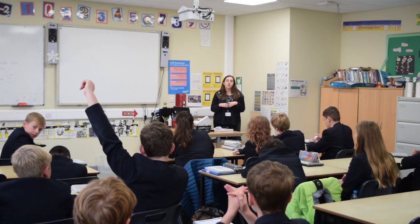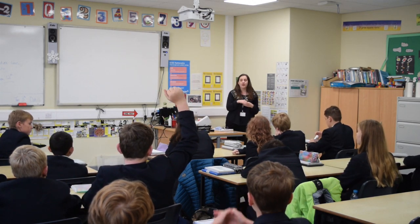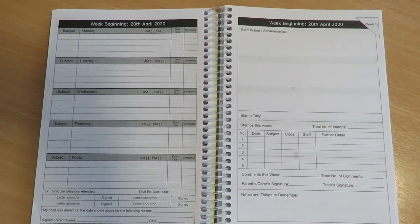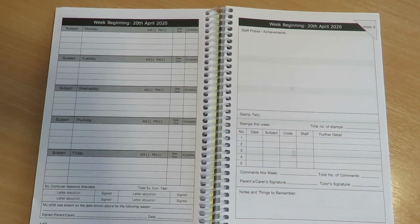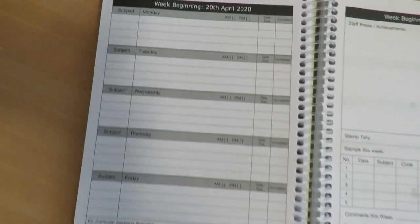How many different subjects do you do? 13 different subjects. But don't panic, not 13 subjects every day, 5 at the most. And I do French, not Spanish. You get to do either French or Spanish, depending on which primary school you went to. I know it seems like a lot, but you soon get used to it, and you get a planner to help organise yourself.